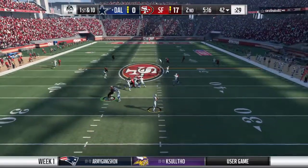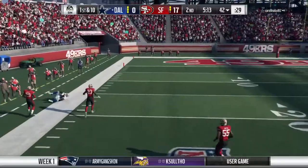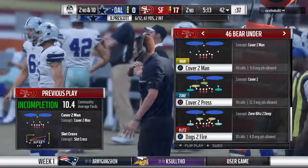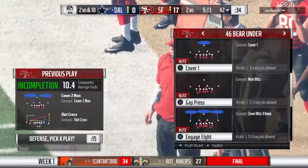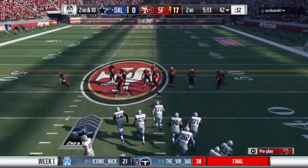Back to it after the pick six. Prescott looking downfield for Dez. And the throw left sideline here is caught, but they'll rule it incomplete. Couldn't keep his feet in. Second down. So they took a shot on first down, but couldn't connect. Offense still needing 10 yards. Second down.